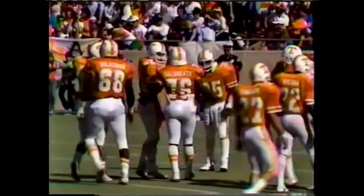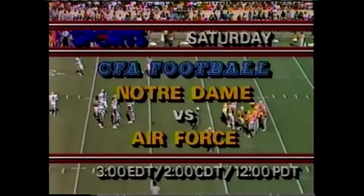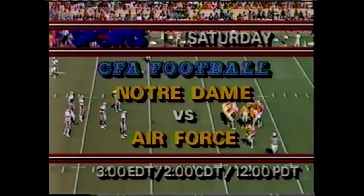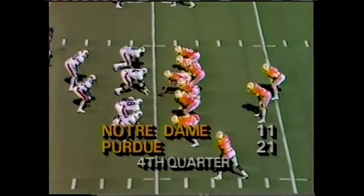Next week, Notre Dame goes west against the Falcons of the Air Force Academy. Air Force winning its first 3, and judging from the last score, Notre Dame about to go to 1-2. And Air Force has beaten Notre Dame the last 3 years, Keith, something that we never thought we'd see. Well, they're taking bigger folks, too, I think, than they used to. They're up to about 240 now.